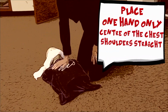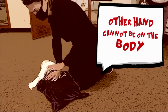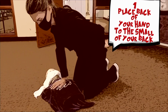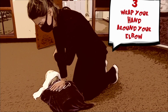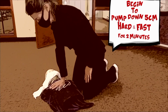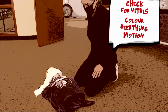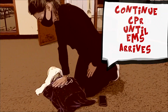Place one hand only, center of the chest, shoulders straight. The other hand cannot be on the body. There are 3 positions for the other hand. 1. Place the back of your hand to the small of your back. 2. Palm on thigh. And 3. Wrap your hand around your elbow. Begin to pump down 5 centimeters hard and fast for 2 minutes. After 2 minutes, check for vital signs, color, breathing, and motion. If none, continue CPR until EMS arrives.